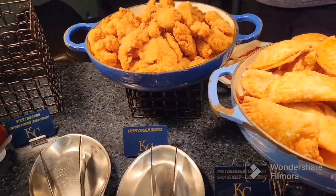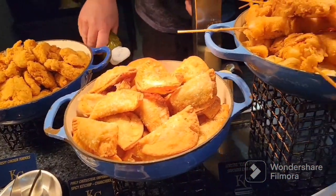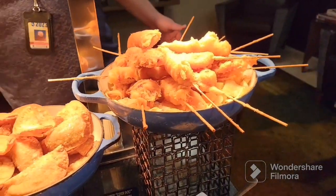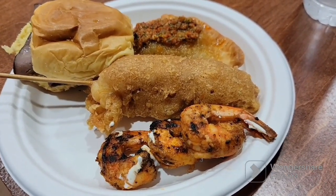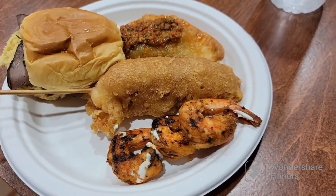Chicken tenders, these wonderful Philly cheesesteak empanadas, and there was another sauce to go on top of it, but the star of the show was the lobster corn dogs. The lobster is fried in this little tempura batter, and then you got the spicy cold shrimp, and they also had some roast beef sliders that were awesome.